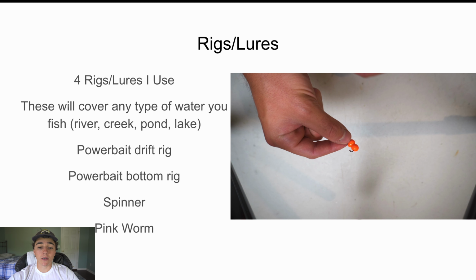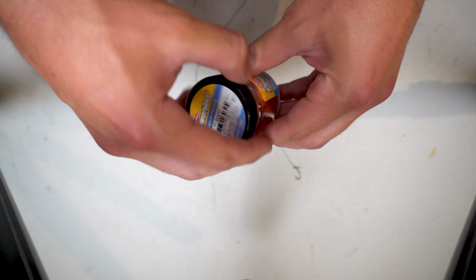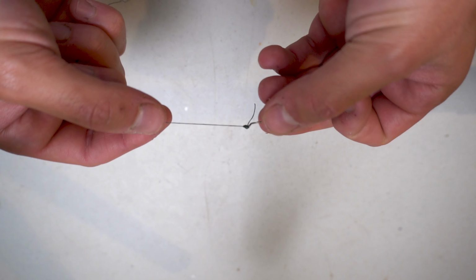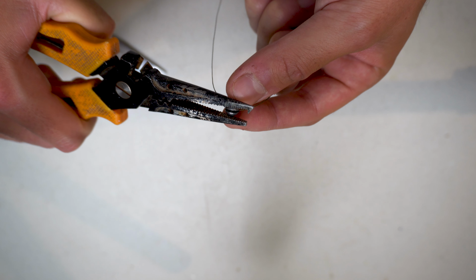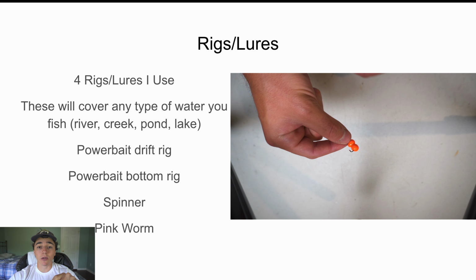And the first one is the power bait drift rig. This is probably my favorite one to fish. It's just so much fun. All you're gonna need is a size 8 bait holder hook, a split shot, and power bait eggs, not the Play-Doh stuff, eggs. All you're gonna do is tie your hook right onto your line, and then about a foot up, you're gonna put a split shot on.